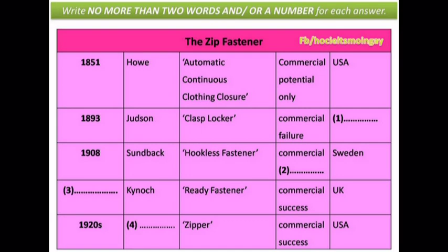Right. As you can see, we are going to be looking at the zip, or zipper as it's known in the US, which is where it had its origins in 1851. In fact, it was initially given the rather less catchy name of the automatic continuous clothing closure by the person that invented it, Elias Howe, who also designed the first sewing machine.